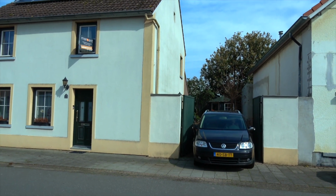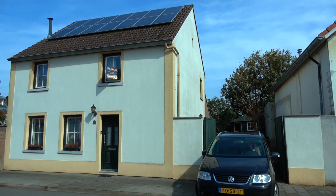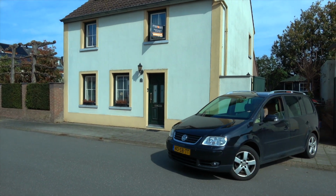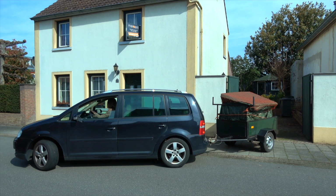Meanwhile, we have put it on the trailer and are on our way, and the finishing touches are being put on the new enclosure at our friend's house. It's a beautiful day, and with a little sunshine and no rain, we hit the road.